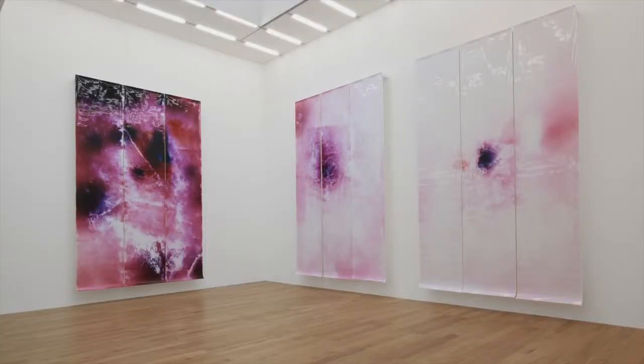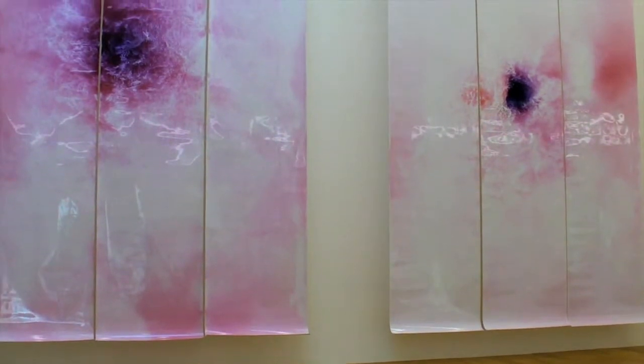So the first piece that we have here is from the series Like a Podium. There's three separate works that we see here that are all the same size and all made with the same materials. And the individual works are each made with an entire roll of photo paper. So these are essentially the biggest photographs that you could make with one roll of photo paper sourced directly from the manufacturer, which in this case is Fuji.